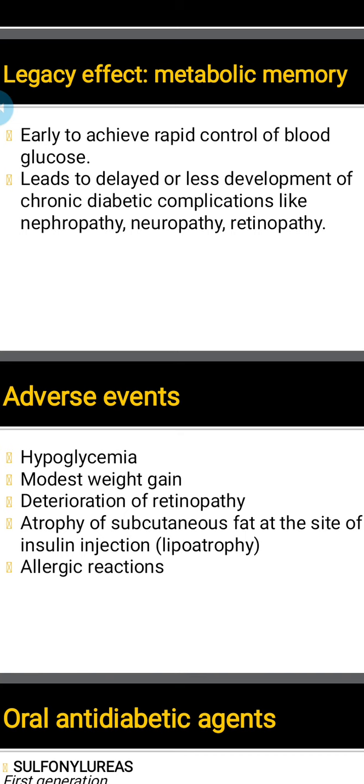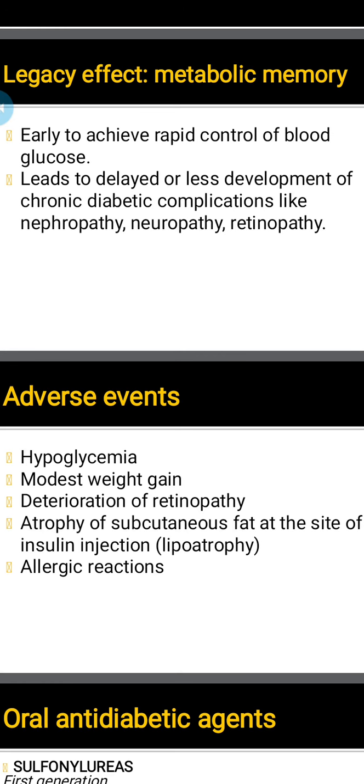So it is advised, to prevent lipoatrophy, that insulin injection given subcutaneously at the umbilical and periumbilical area in the abdomen, the sites should be changed. One day it should be given on the right side, one day on the left side, and one day just above the area of the initial injection on day 1. So there are 4 or 5 sites, so we can change the injection sites, and that will prevent the lipoatrophy.